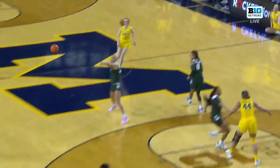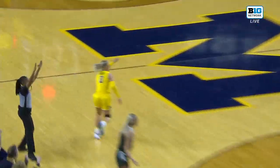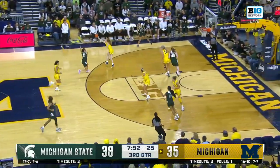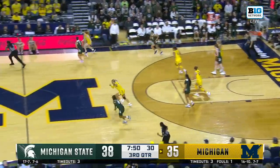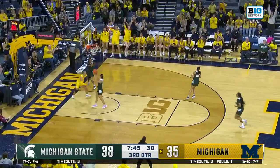Brett off to a hot start. She came out and she opened up this game with the three, and then she just ended the last Michigan possession. So he's trying to tie it. Oh, Hansen, what a play. What a steal, what a behind-the-back move. Up to Brett in transition.